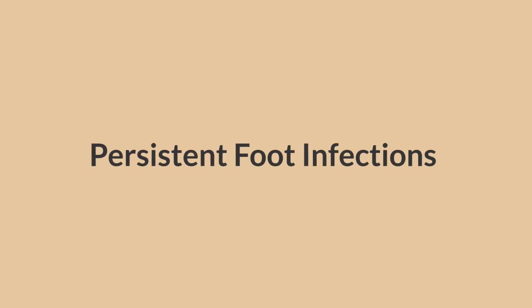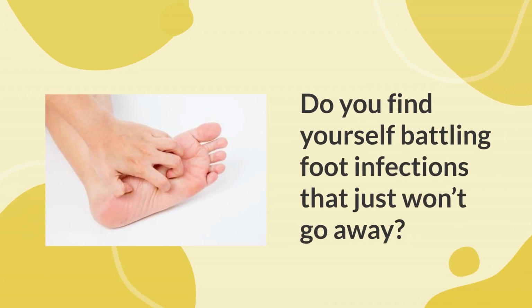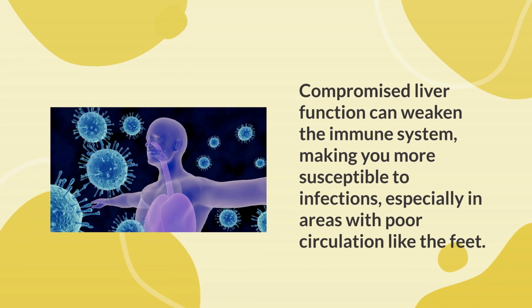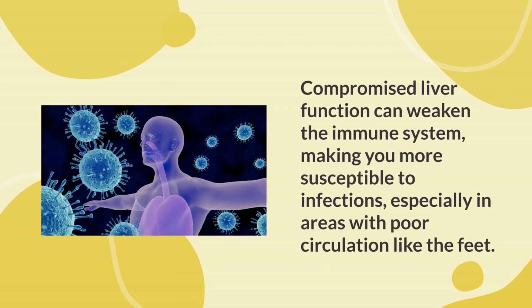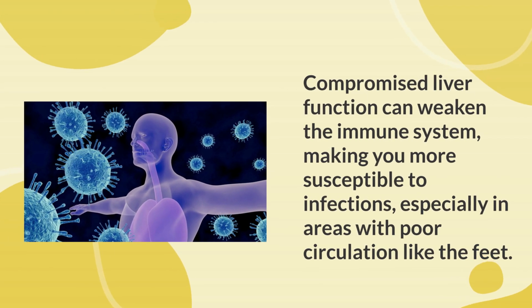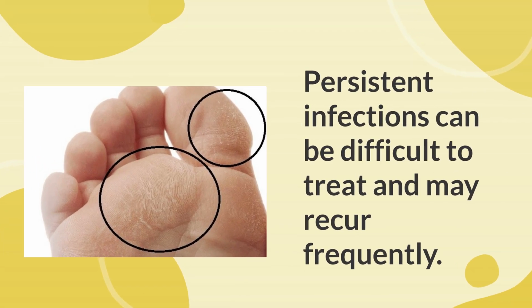Number 19. Persistent foot infections. Do you find yourself battling foot infections that just won't go away? Compromised liver function can weaken the immune system, making you more susceptible to infections, especially in areas with poor circulation like the feet. Persistent infections can be difficult to treat and may recur frequently.